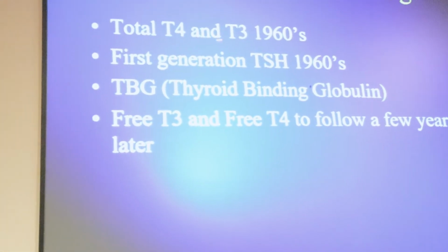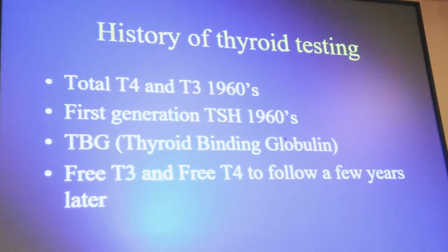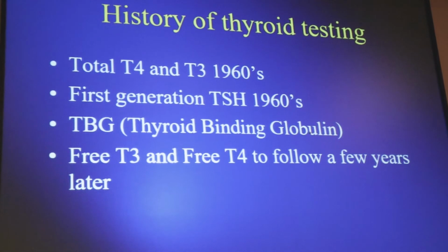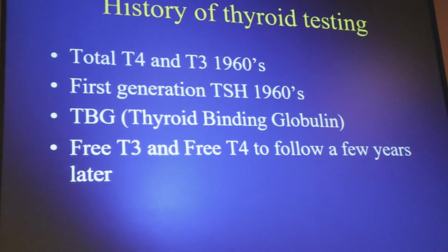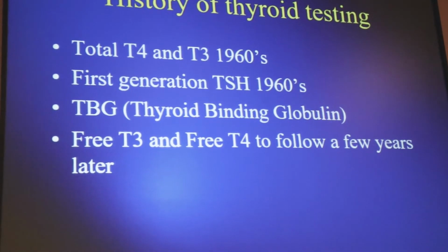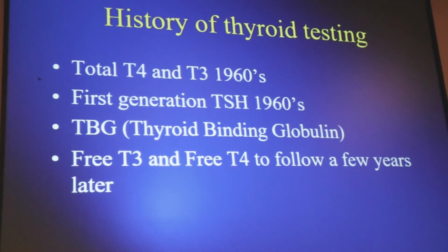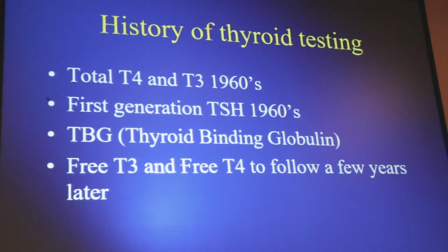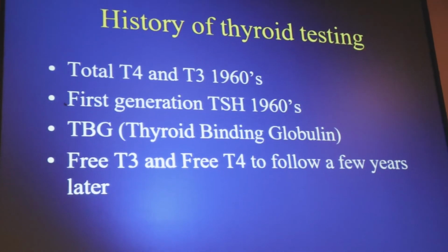In the 60s, there was total T4 and total T3. The problem with that is that's the total amount of hormone in the blood. That's not the free hormone. And total hormone is kind of useless because it will not hit the receptor site, because it's protein bound. Thyroid binding globulin is how we find out how much thyroid is protein bound and get a free level. After we found that, the free T3 and free T4 followed a few years later.